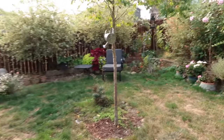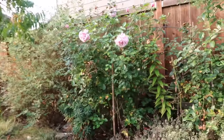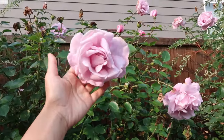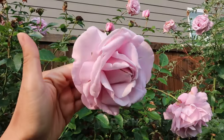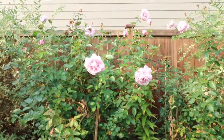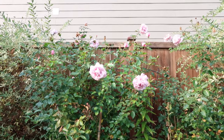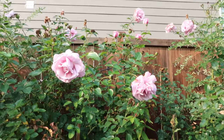Alright, let's come to this section here because I have a shrub rose that I'd like to show you that is still blooming for me. This is the direct view from out of my kitchen window, and right here I have a large shrub rose called Le Petit Prince. And Le Petit Prince is a pink lavender rose. I say it's large because my fence back there is 6 feet, and this rose, this is its second year in the ground, and it is as tall as my fence, or sometimes maybe even taller, now that I'm really actually looking at it.